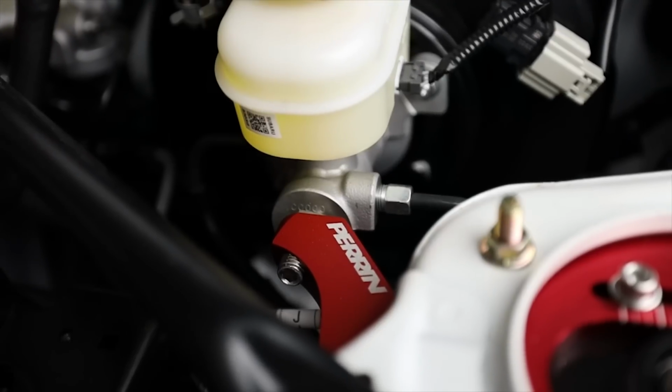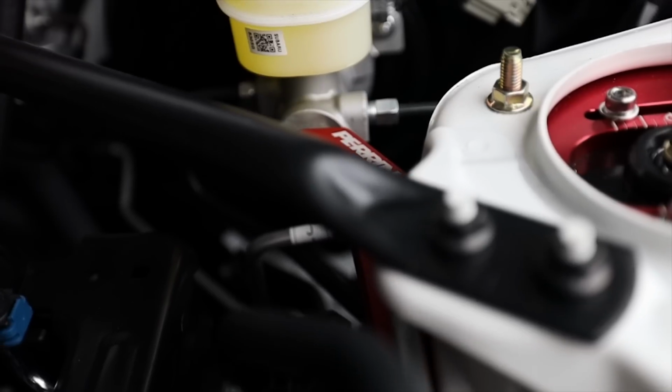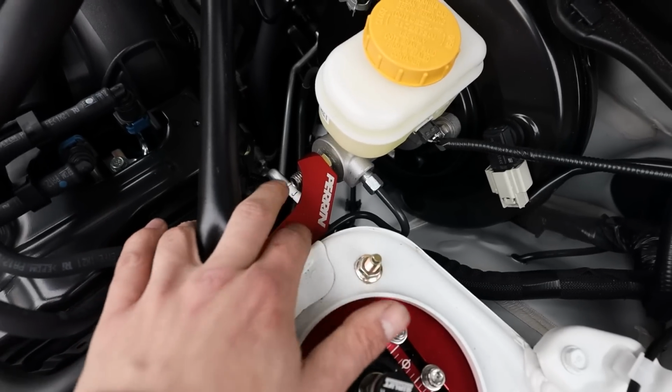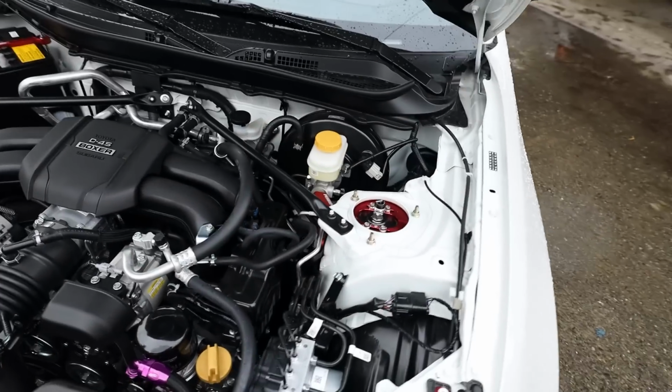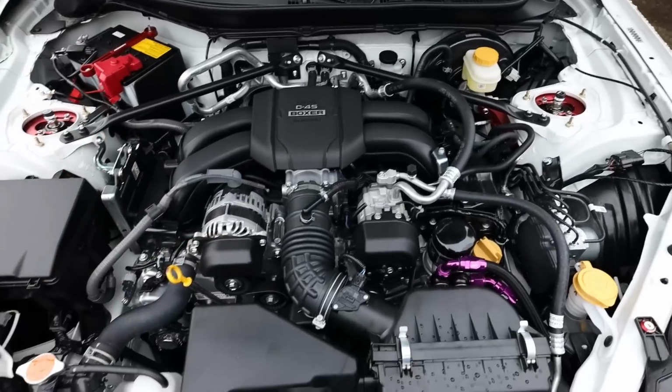Now, in normal Subaru fashion, the master cylinder still flexes whenever you go to apply brakes to it. It's normal with pretty much any Subaru firewall. A quick fix for that is just a master cylinder brace. I have Perrin's, which is unreleased right now, but should be coming out in the next couple of weeks or month, I believe. Definitely makes things a lot better for the overall braking feel of the car.